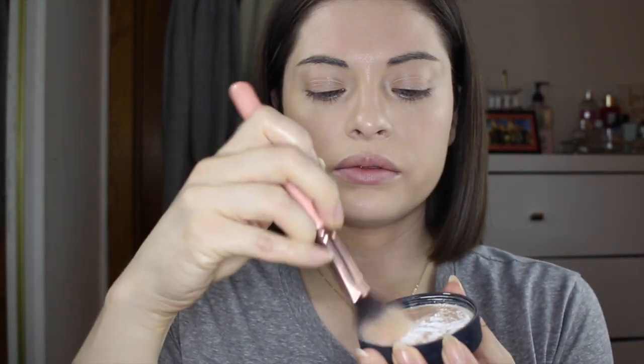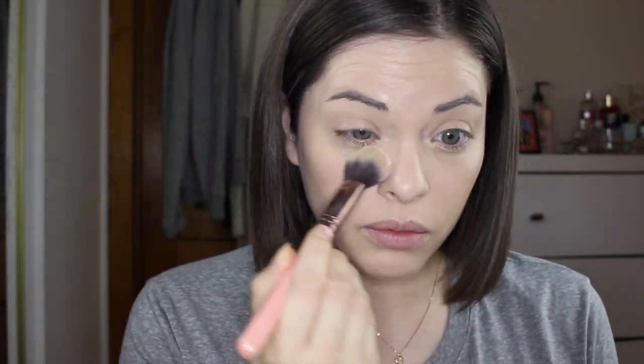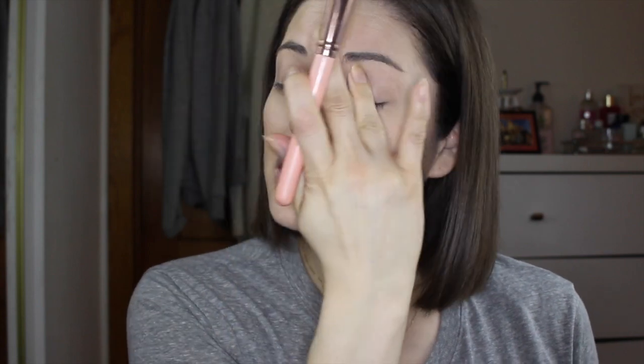So I'm gonna set my foundation with this MAC loose setting powder in translucent or transparent, I forgot which one. It's the same thing. So just sort of run it underneath like that, just to set it a bit, and then my eyes as well, because that's the thing with not putting any eyeshadow on or anything, the foundation on your eyes will start to crease. So I would keep an eye on that and make sure that part is really blended out and not too thick or anything like that.